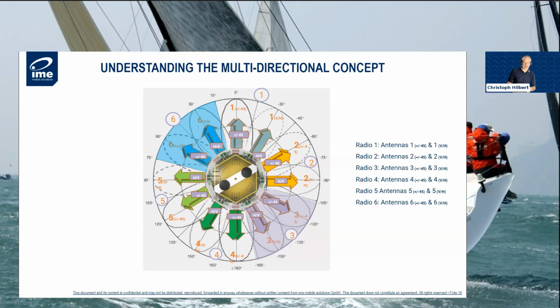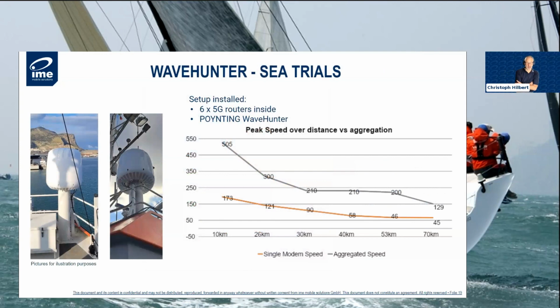Cool. And we can see that power when we look at the sea trials you made. We have a slide here where we can see the results at certain distances. And it's quite impressive, I must say.